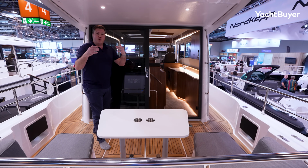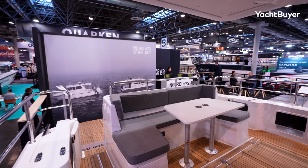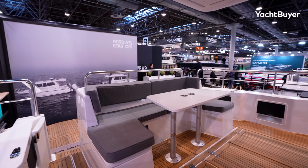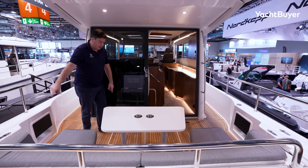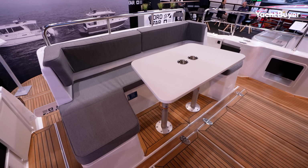Back here, typical well-protected cockpit, nice big overhang, dinette here, equal access up both sides from the bathing platform, nice amount of storage back here as well, both in the sides and in the floor, very good engine access too through these hatches in the deck.